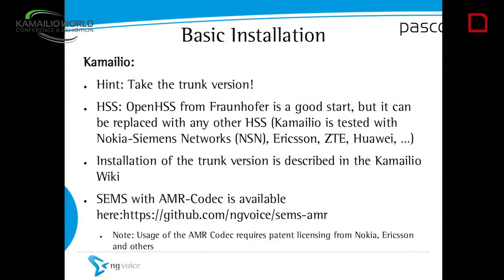The next thing we need is the basic installation of Kamailio and all the IMS network components. One really big hint: use the trunk version of Kamailio. Trunk is the best at the moment. There's very agile, very active development going on. So at the moment, we don't really stick to the version numbers, like having version 4.4 as a stable IMS version. Trunk is better. It's really, really better.